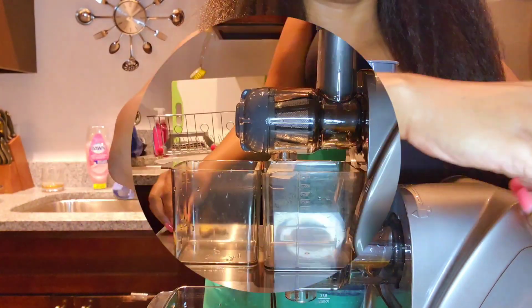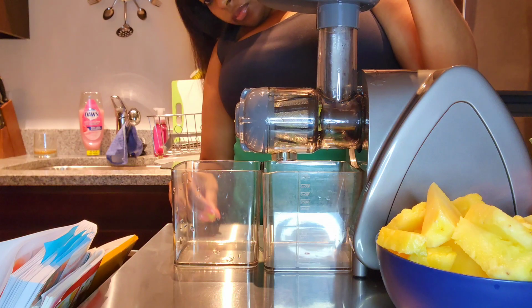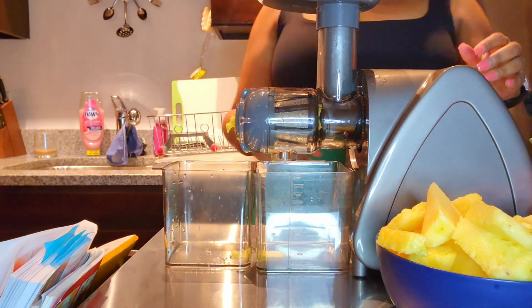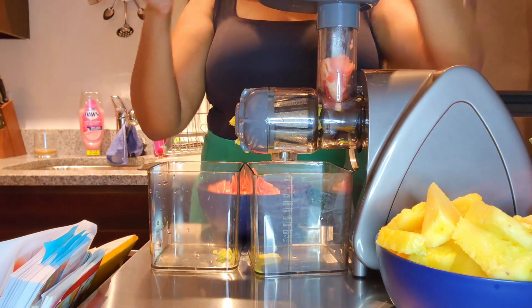Today's juice is catered towards my women. We all know that we are always trying to find ways to have good vaginal health. So today's juice is definitely catered towards that.